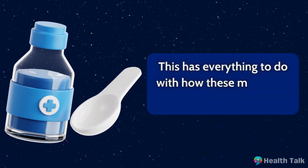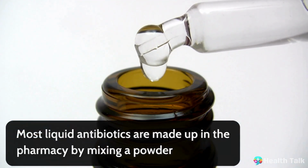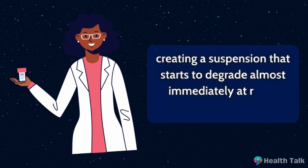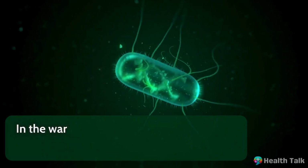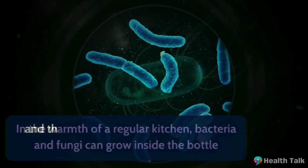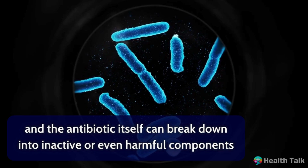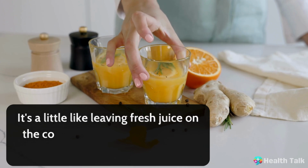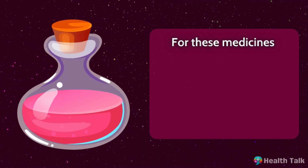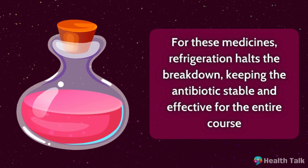This has everything to do with how these medicines are mixed. Most liquid antibiotics are made up in the pharmacy by mixing a powder with water, creating a suspension that starts to degrade almost immediately at room temperature. In the warmth of a regular kitchen, bacteria and fungi can grow inside the bottle, and the antibiotic itself can break down into inactive or even harmful components. It's a little like leaving fresh juice on the counter. After a few hours, it's not the same drink at all. For these medicines, refrigeration halts the breakdown, keeping the antibiotic stable and effective for the entire course.